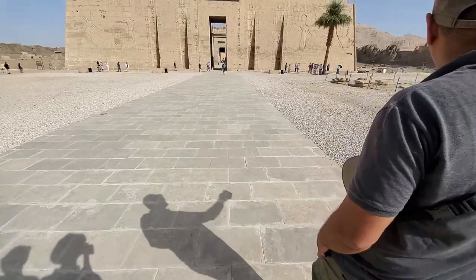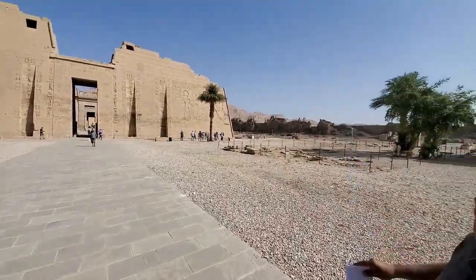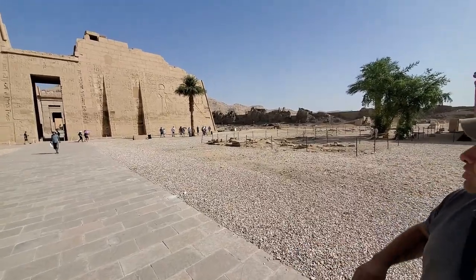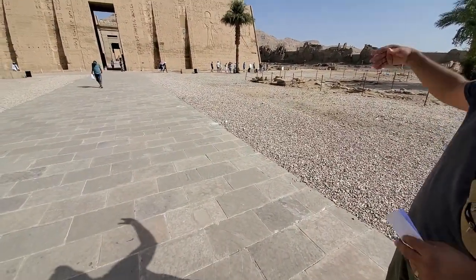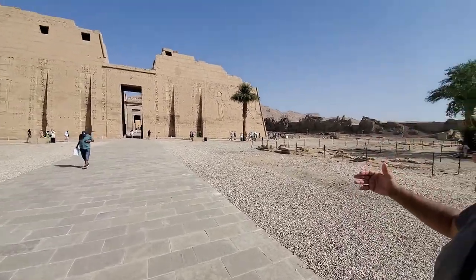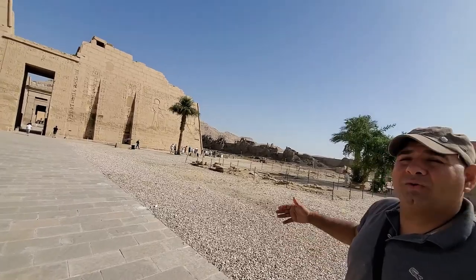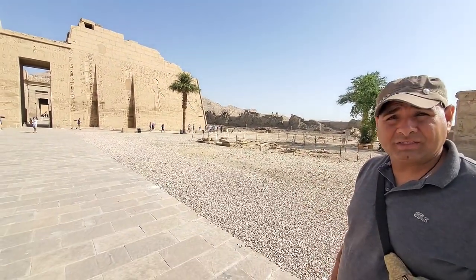Wherever you go in any temples, you will see mud brick walls like this. And there was a fence, a big fence, always about 12 meters wide and 20 meters high.